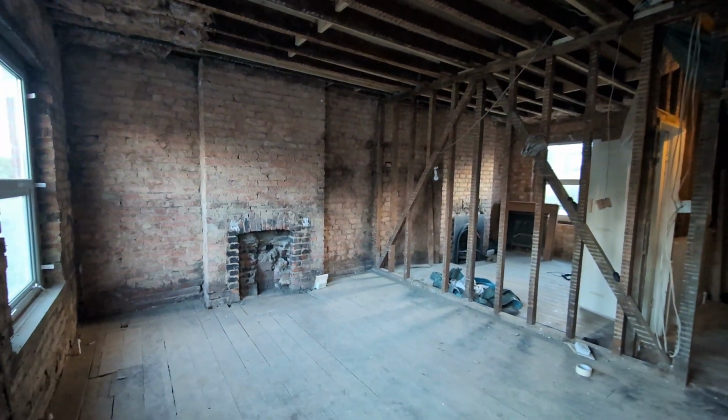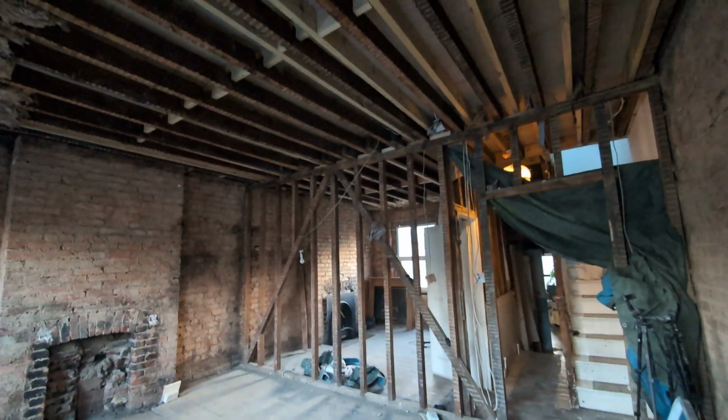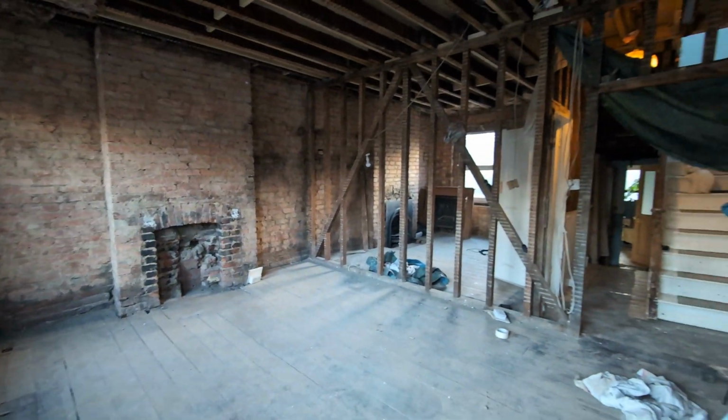Not ugly. There's kind of a beautiful charm to them in some ways. But I'll leave you with this raggedy old dusty view and come back very soon when we've got progress and when I've got something better than this, hopefully, to show you.